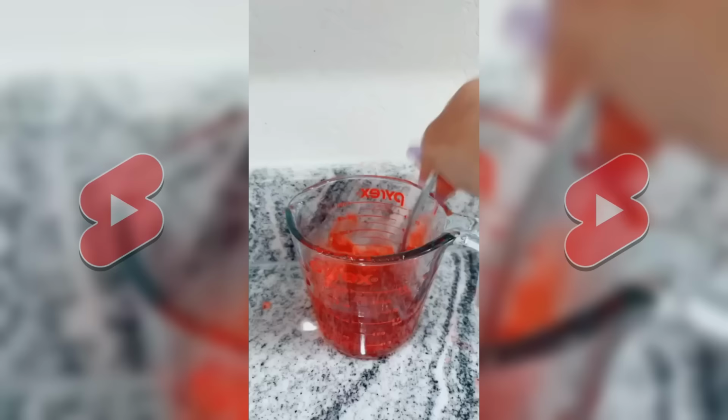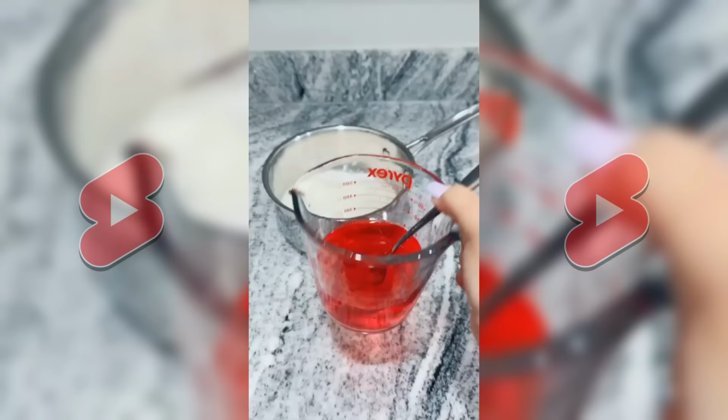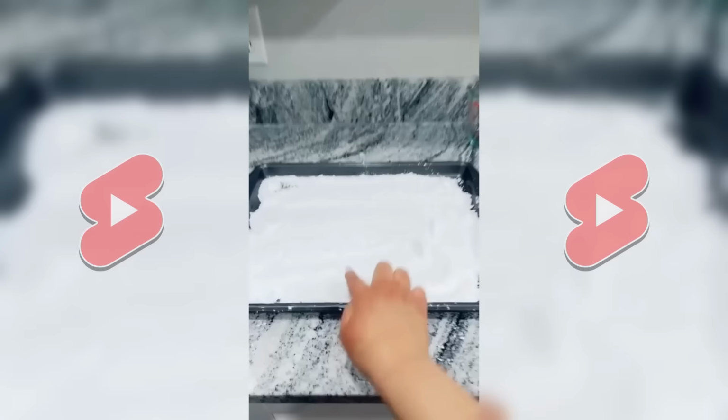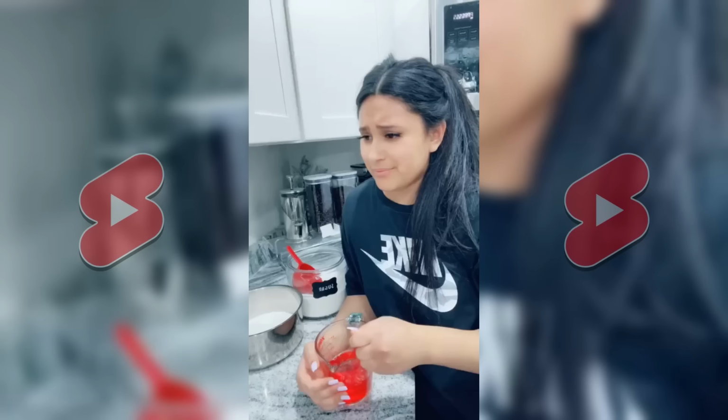Corn syrup, the colored water poured in very, very carefully. Universe, look at me. I'm putting the sugar away because I'm not gonna have to do this again. A lot of you guys told me to use powdered sugar instead of cornstarch. This has both of them in it, so it's the best of both worlds. I know, you think I've got it all figured out.